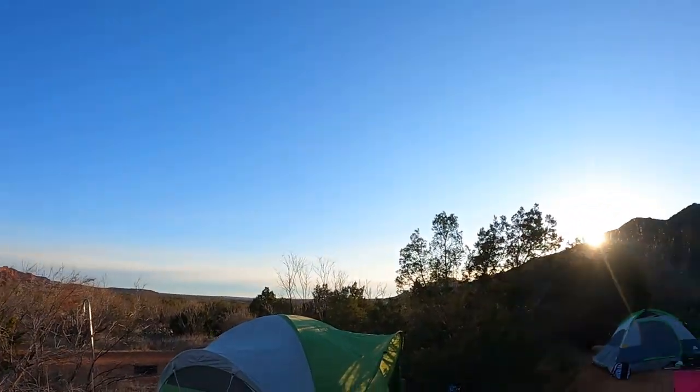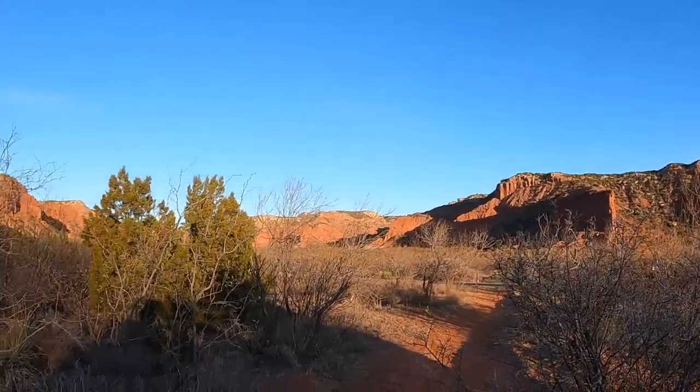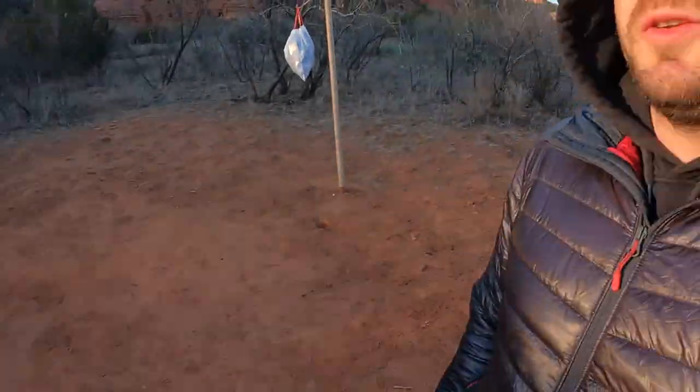First whole night, got a little chilly, probably 30 degrees, but we had our good sleeping gear, good sleeping bags, nice little pad to insulate us from the ground, so it wasn't too bad. Just typical West Texas cold weather camping. But then we got to wake up to this right here, so not too bad, no complaints.